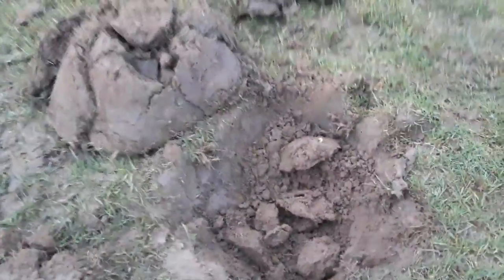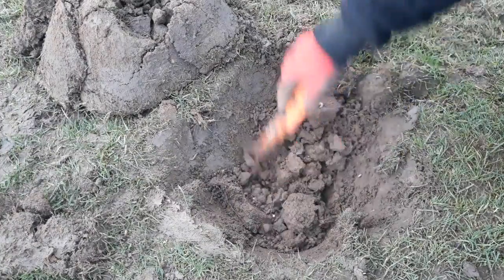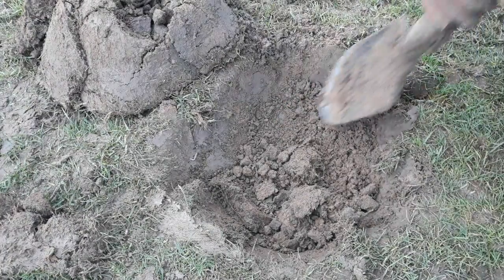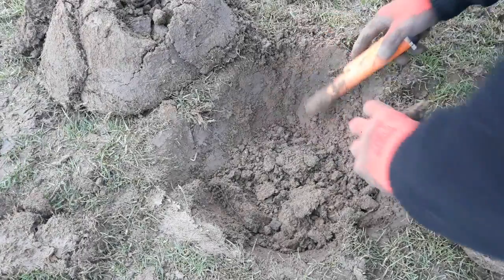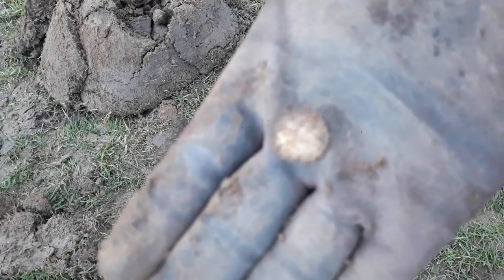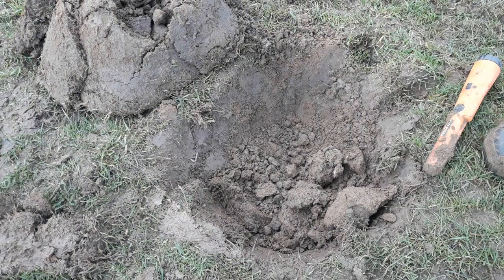On to the next. Right, another signal. Probably about 20 feet away from that other one. Let's see what it is. So just in that bit there. Dig that out. Turn it over. Dark soil. Silver. Little beauty. Right, I'll get this cleaned up, guys, and get back to you.